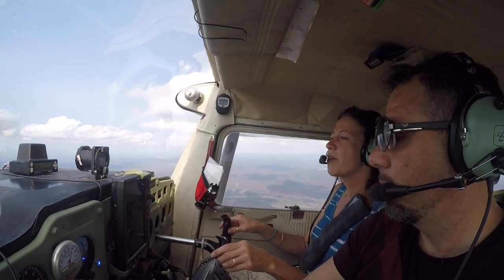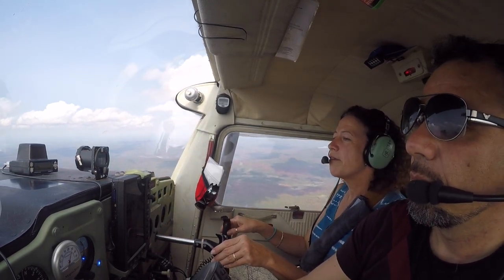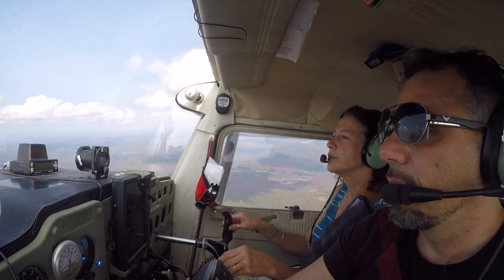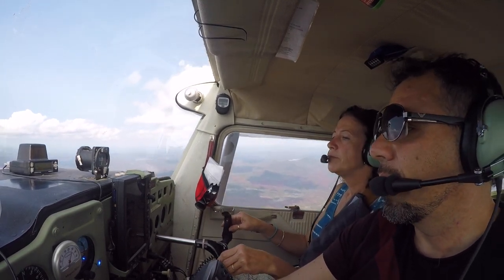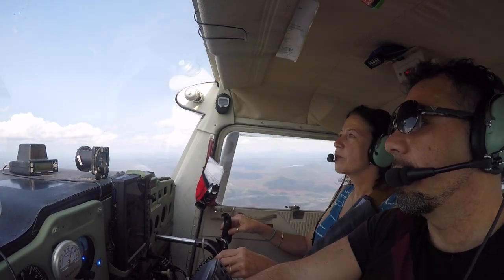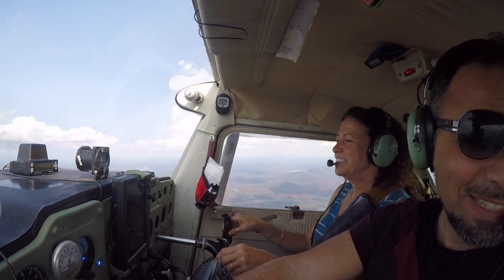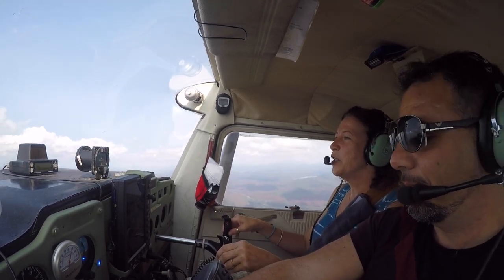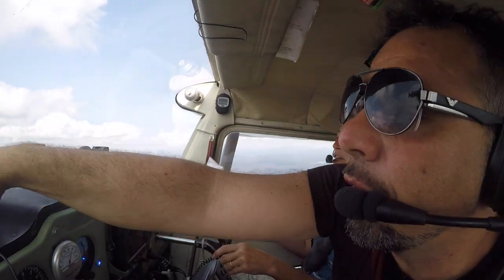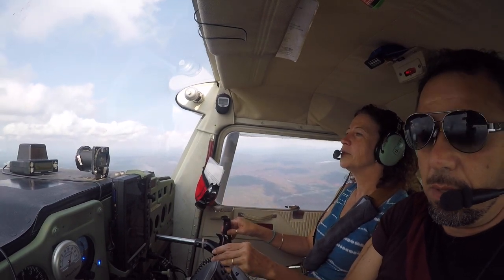How do I make sure that I'm not climbing? You trim the plane, so you trim it in a way that it doesn't want to climb or descend. You just try to keep it. See, we're getting really close to the high-level clouds. Anytime you want to take over. No, you tell me when you're tired and you need to relax. I'm fine either way. Okay.